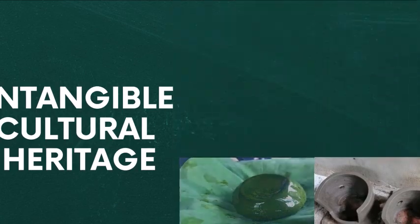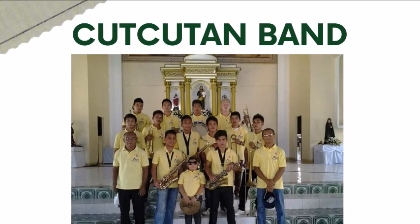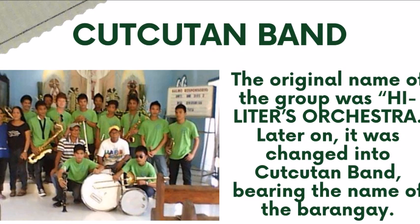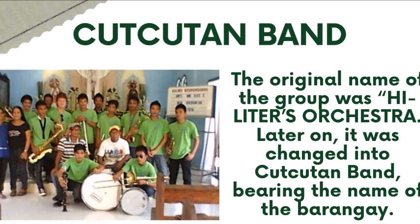Intangible cultural heritage. Kutkutan Band. Kutkutan Band serves as instrumentalist in the different religious activities like processions, fiesta celebrations, and other special occasions. The original name of the group was Highlighters Orchestra.